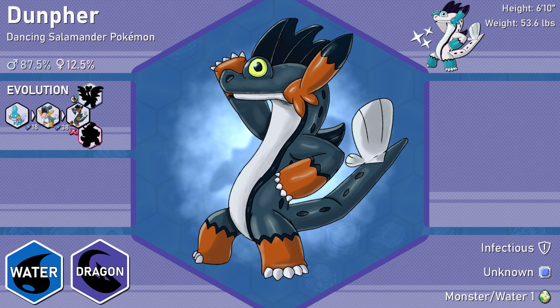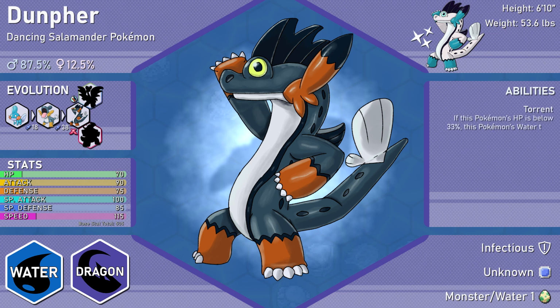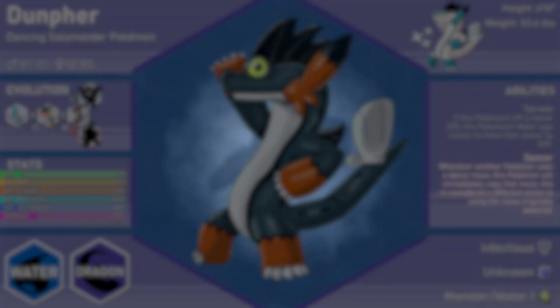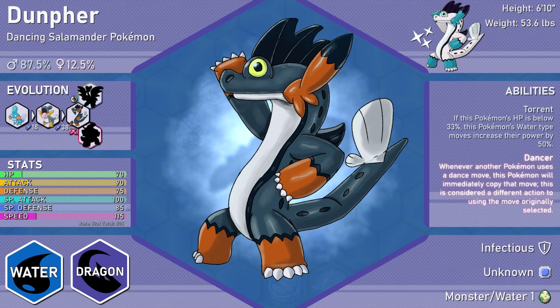For stats, Dunfer is a born dancer with its 115 speed, but can dish out some damage with 100 special attack and a decent 90 physical attack. For its abilities, Torrent remains the same. As for its hidden ability, we have stolen Oricorio's Dancer, which would make this Pokemon interesting to use. Now, Dunfer will be able to outspeed many Pokemon, including Charizard and Swampert. However, it does lack power behind its attacks compared to other Pokemon with a similar stat total, but this is compensated with some moves that I'll talk about later on.